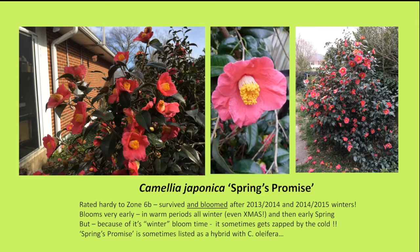But because of that winter bloom time, it's sometimes the flowers will get zapped with cold. The flowers seem to survive a couple degrees of freezing, but once you get into the 20s, they're going to turn brown. Spring's Promise is sometimes listed as a hybrid, but it seems to be just a straight japonica now, and I'll research it more. But it's a nice little pink color. These are pictures from my own yard in North Wilmington, so it's been a very good performer for me.